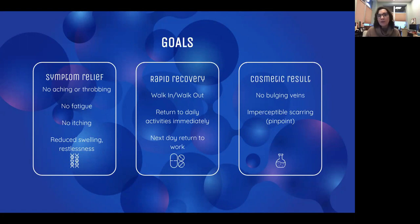Our second goal is very rapid recovery. We don't want you to have to be lying around for any prolonged period of time because that increases the risk of complications. So you're able to walk in and walk out about an hour to an hour and 15 minutes after the procedure is over and go back to normal activities. The next day, almost everybody's back at work.